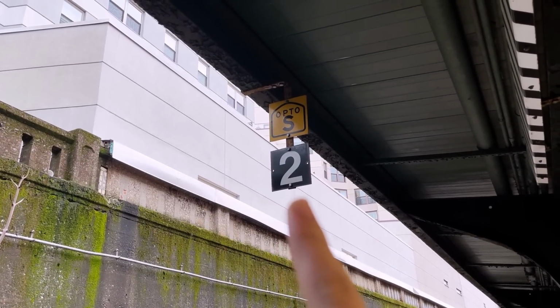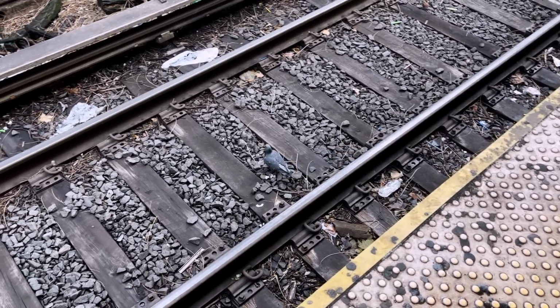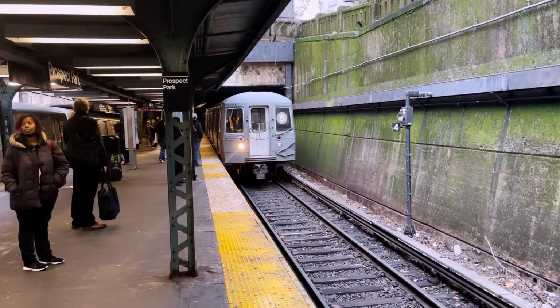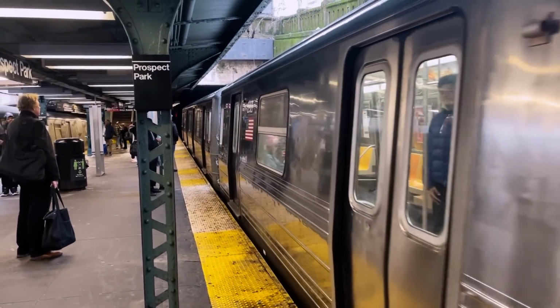As you just saw, the shuttle is only a two-car train, and this is a 10-car long platform, so it'll only occupy a small portion of it. It'll actually stop right here where there's a little 2. I'm trying to point to it. Oh no, pigeon on the tracks. Here comes the train. Only one light. It's so itty-bitty.